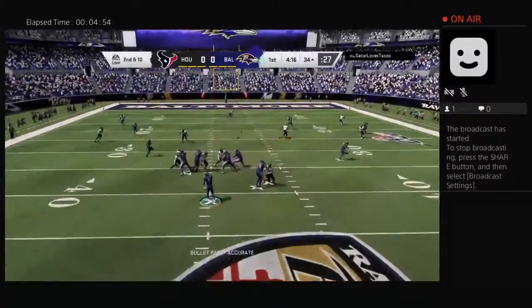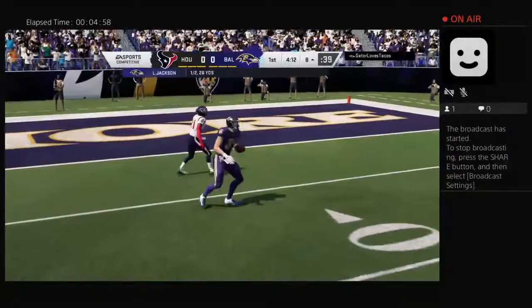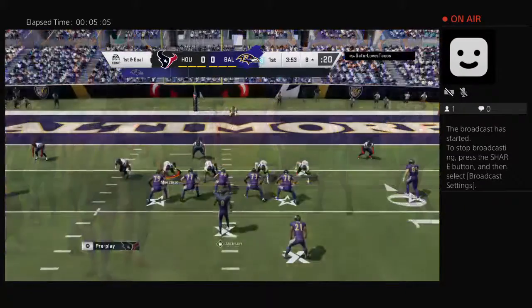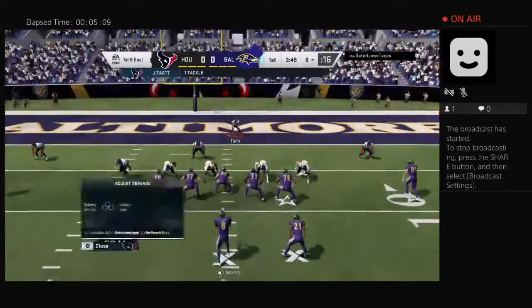Jackson now on 2nd and 10. He's got his man. It's Andrews. And he's brought down, but not before he reaches the 8-yard line. A good pickup there, 26 yards. First and goal, 8-yard line.